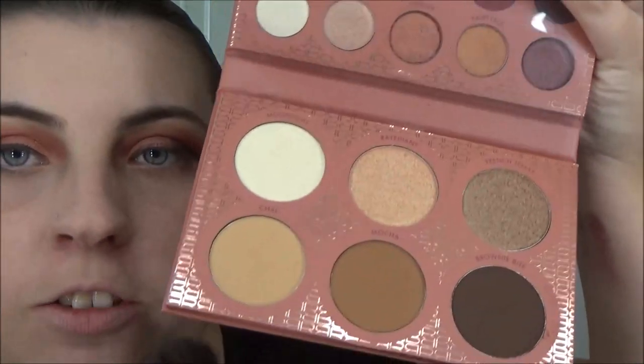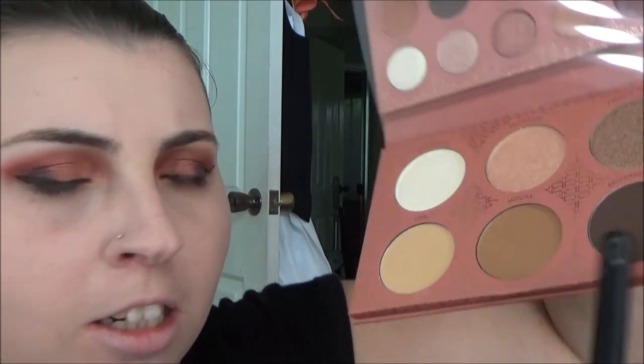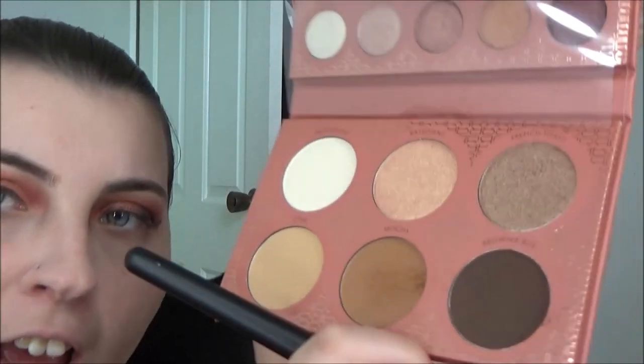With the BH Ray Ray palette, I'm going to go in with the mocha colour. See how that turns out. Oh well. Look at the fallout. There's a lot.